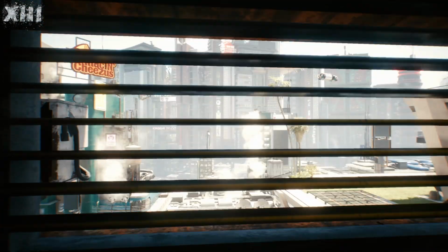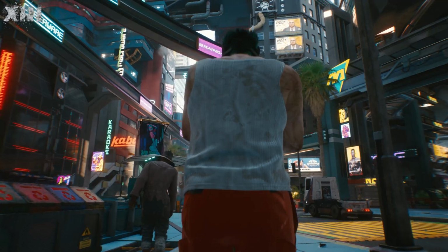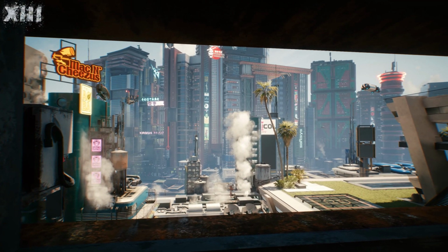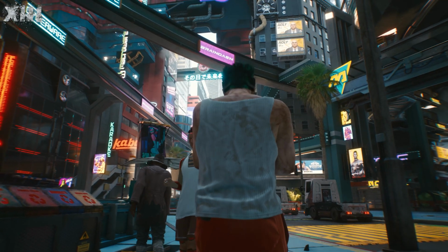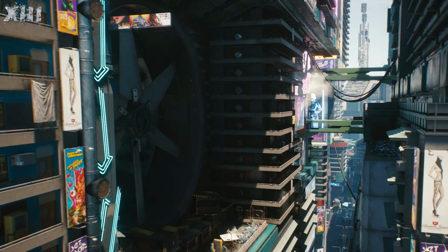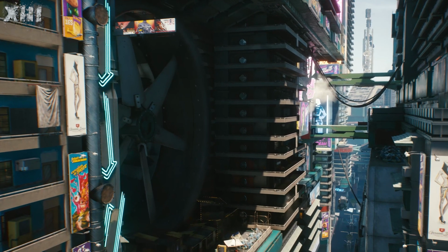The next few shots are vistas from in and outside of V's apartment located in the Watson district. Nothing too special that we didn't see already, but one thing I really want to point out is that big turbine on the left in the mega building, and this shot also shows the verticality of the city pretty good. We'll come back to that later.